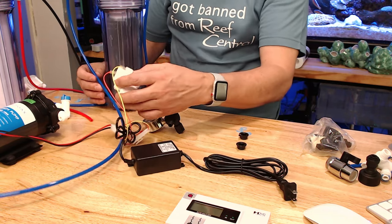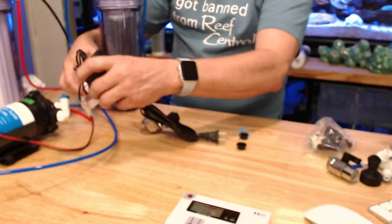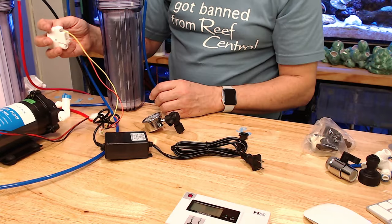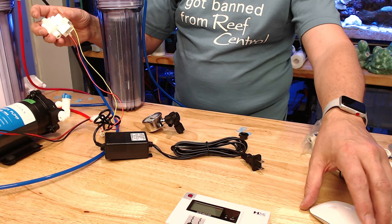So in the case of RODI, I'm trying to think how to explain this to you. I think I'll switch cameras again. Gonna have to do the long distance shot, sorry guys.